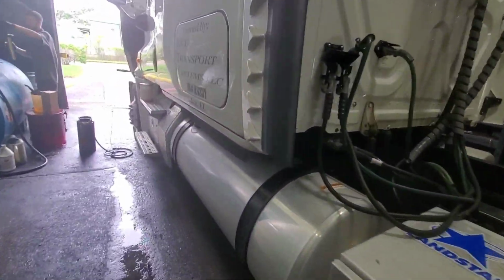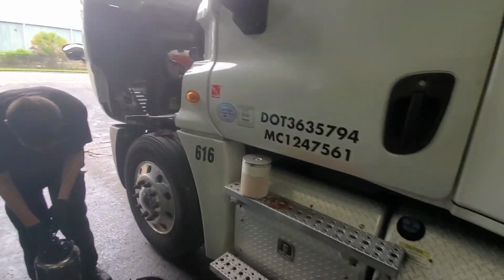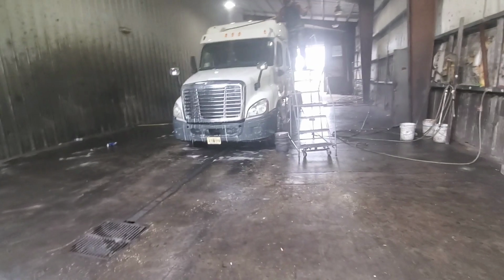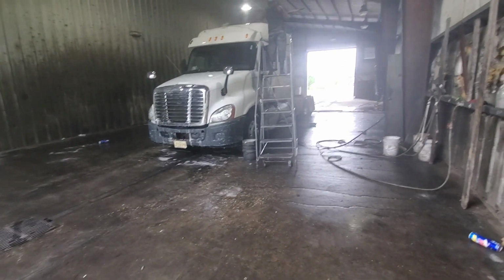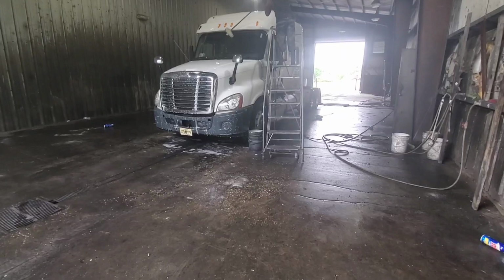So far so good. Getting all the filters done. Getting the old girl washed up now. She done got her oil change, she got all greased up, and we'll be on to the next.